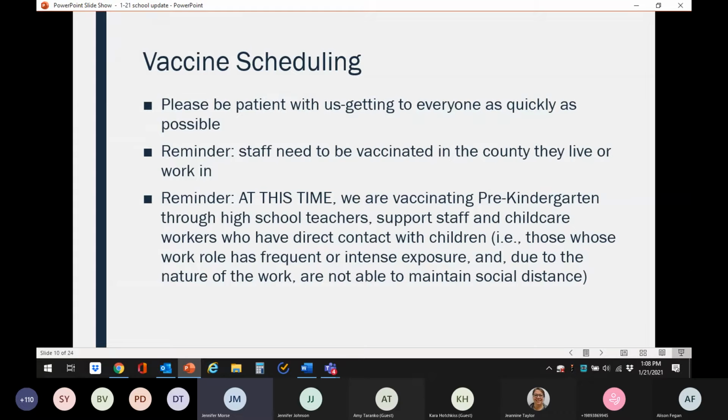I was asked to just pass along a couple of reminders. Your staff will need to be vaccinated in the county they either live in or that they work in. So if you have staff that happen to be in your ISD, but their school is in a different county and they live in a different county, they need to get vaccinated in that other county, just with regards to how our vaccine is accounted for.